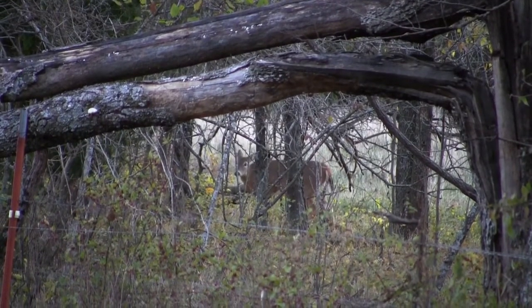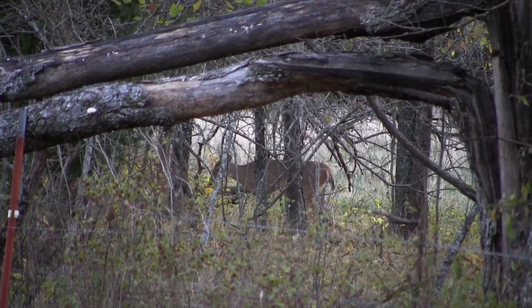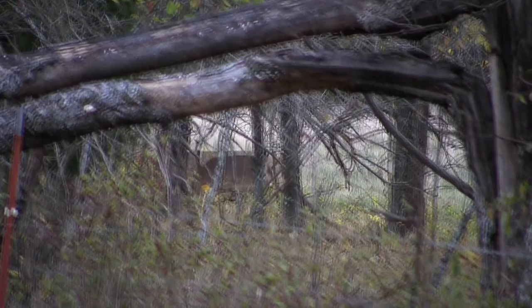Everybody who hunts for deer tries to do everything possible to make the deer visit their hunting spots during the open deer season.